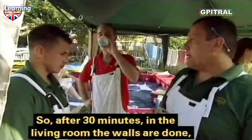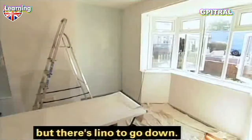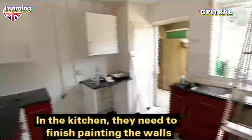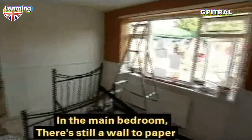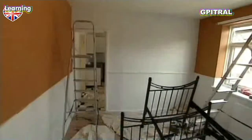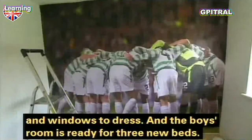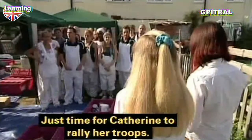So, after 30 minutes, in the living room, the walls are done, but there's lino to go down. In the kitchen, they need to finish painting the walls and fit the new appliances. In the main bedroom, there's still wallpaper and the windows to dress. And the boys' room's ready for 3 new beds. Just time for Catherine to rally her troops.